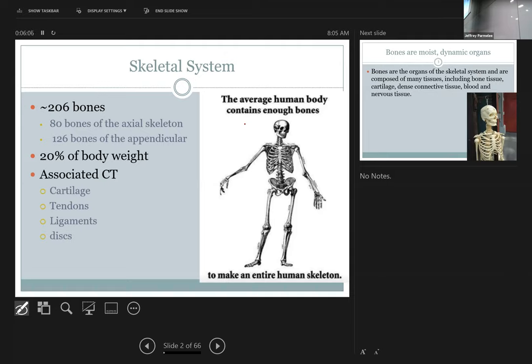And of course, a bone is an organ. That was weird when we did that first lab, like, what's an organ of the skeletal system? It's a bone, right? But it is, because a bone is not just one kind of tissue. A bone is both bony tissue, but it also is filled with blood and fat and ligaments attached to it and connective tissue. So it is an organ with many different kinds of tissues.